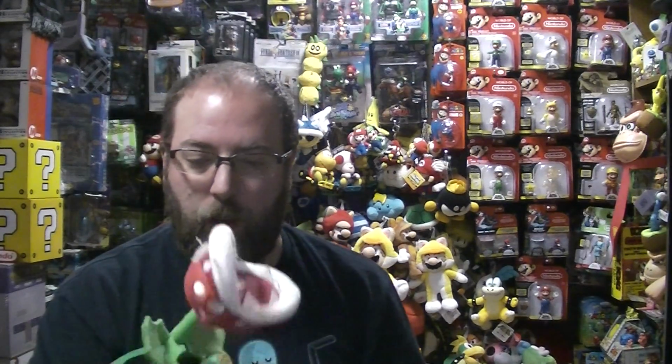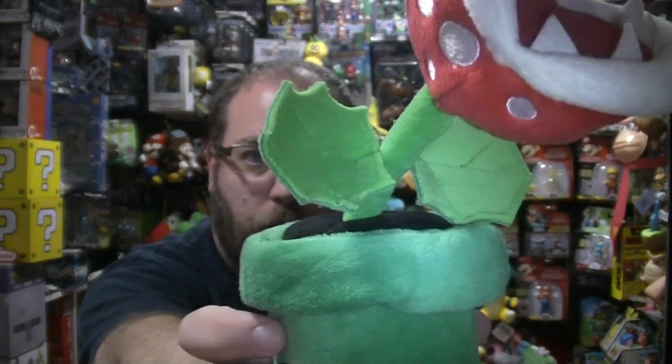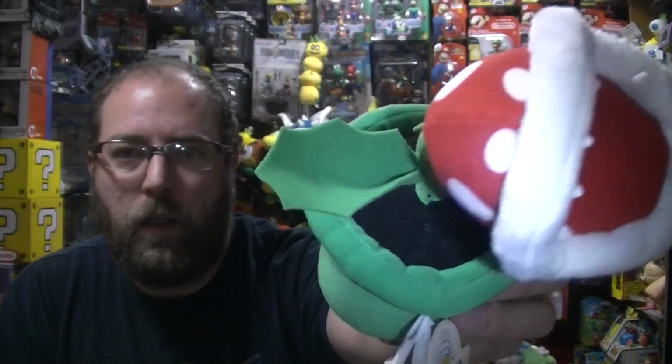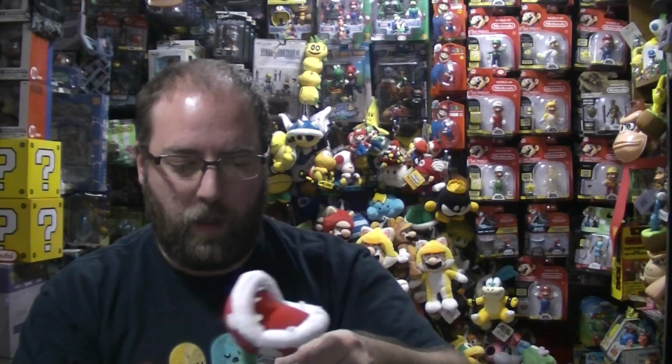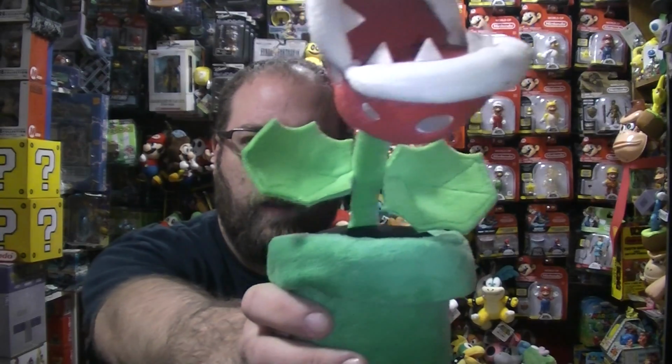I mentioned I like the leaves on these Piranha Plants. You can see that there's a pattern sewn into the leaf on the Sine version, whereas the Build-A-Bear version has nothing sewn. And I don't know which one I like more. I actually think that the Build-A-Bear one has a better and more accurate leaf, because there is some detail on the art for Piranha Plant on the leaf, but I like how these ones sit and kind of fold up.